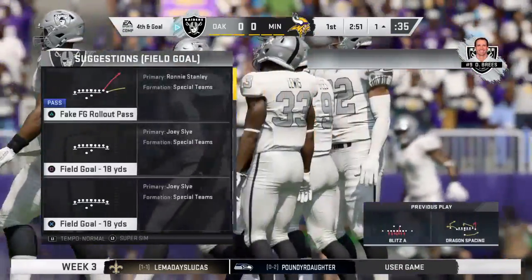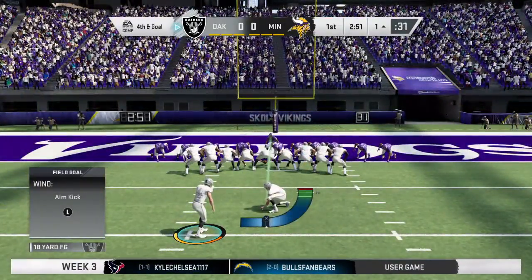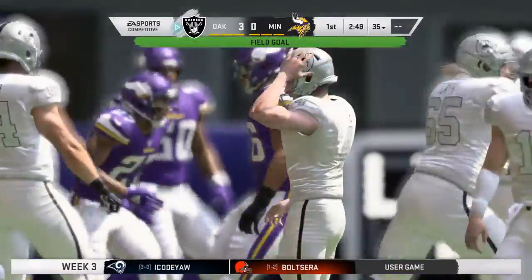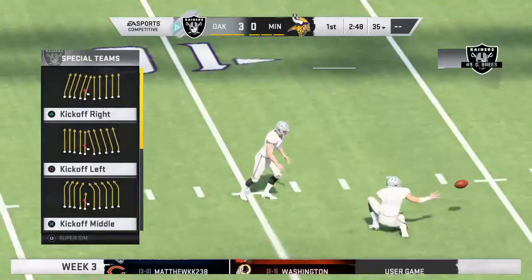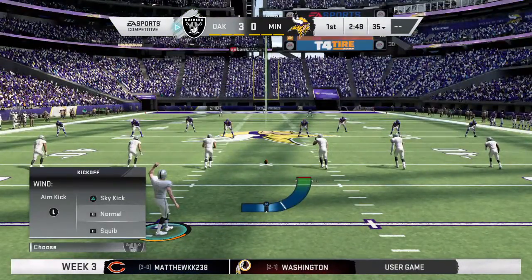Now on 3rd down, that pass knocked down in the backfield and incomplete. So they opted to pass for it on 3rd and goal. Let's see what they do on 4th and goal. Well, I think they threw it with the idea that if they didn't get it, they would go for it on 4th and goal. So they've got another play in their pocket. They're going to have to call it right now.